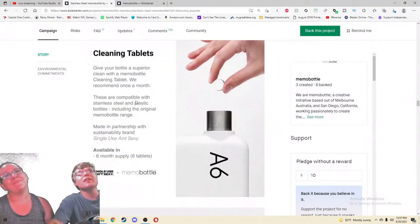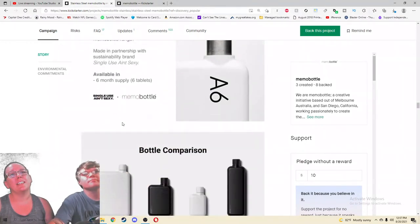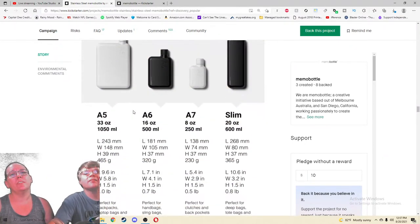So, cool. We're going over the cleaning tablets. Give your bottle a superior clean with a memo bottle cleaning tablet. We recommend once a month. Okay, so it's a 12, and you get it available in the 6-month supply. Six tablets. Yeah, but for how much? Yeah, price would be nice.